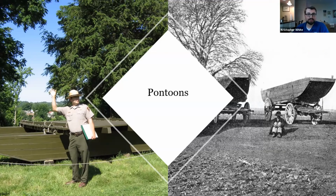Technically, they're ponton bridges. There should be only one O in the name pontoon. That's the French and German spelling, but the American spelling has two O's. Pontoon bridges, as you see here on the right-hand side, that's a historic photo showing what a pontoon bridge on a wagon, a special wagon, to carry it across roads would look like. This is a 1,600-pound boat that is not meant for speed. It is built for buoyancy. You would take this boat, place it in the water, and you would turn it sideways, anchoring it down.